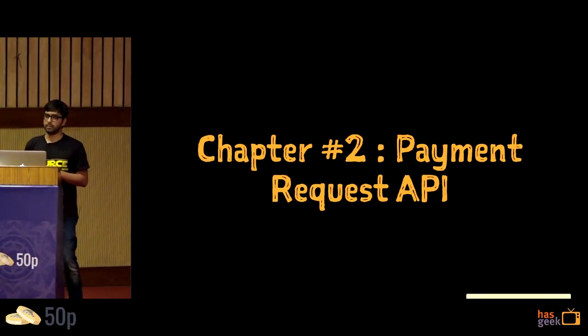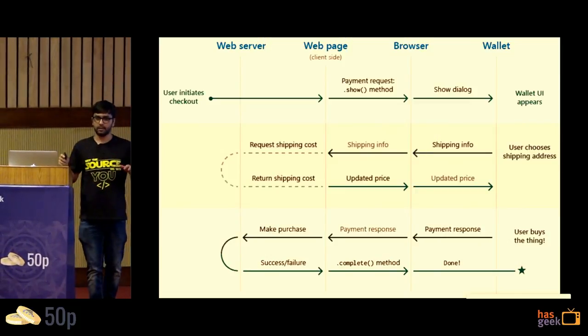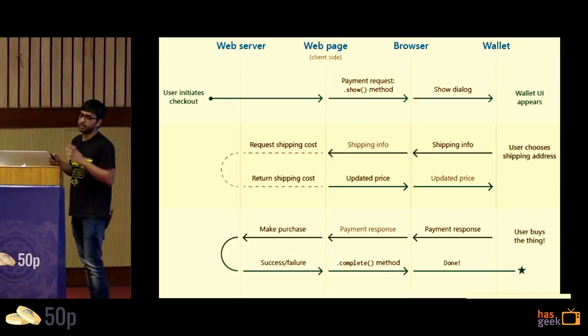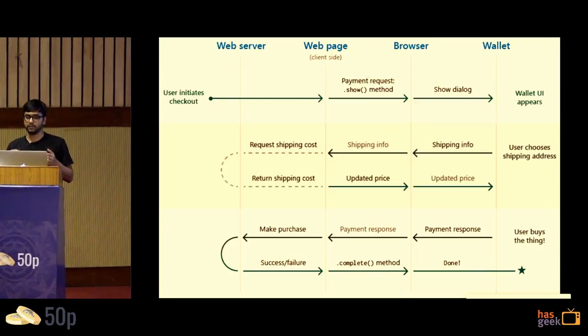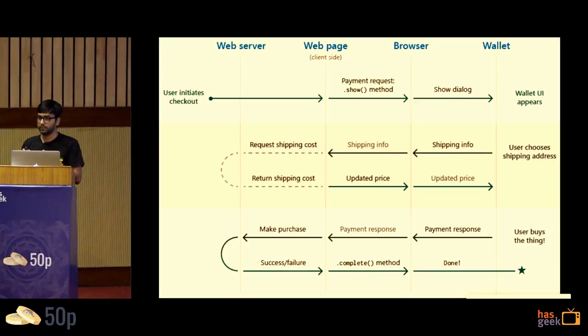Chapter 2 is the Payment Request API. Here, summarizing everything in one picture, this is from the Edge documentation, where we have our web server, web page, the browser, and the wallet. We have this method called show on the API, which we will dive into right after this. That would show a dialog box, which is within the browser. You need not worry about making your own dialog box for getting all the user inputs. So it's basically formless checkout. Sounds a bit cranky, but that's how it is. There are no forms that the user will fill.